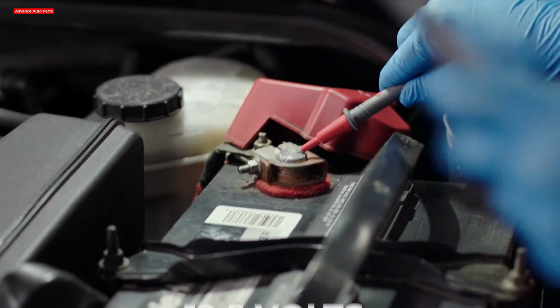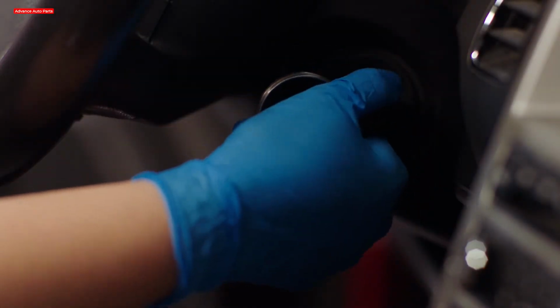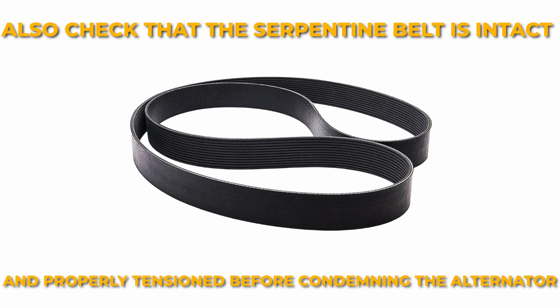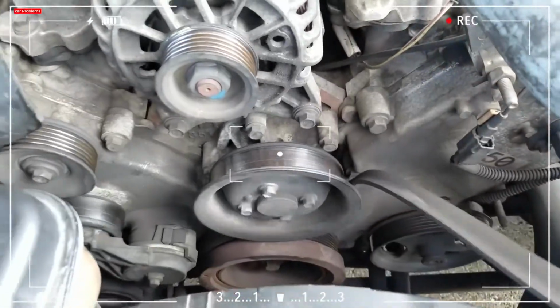A reading at or below 12.5 volts with the engine running means the alternator is not charging at all and the car is running purely on borrowed battery time. Also check that the serpentine belt is intact and properly tensioned before condemning the alternator, since a glazed or slipping belt produces the exact same symptom for far less money to repair.